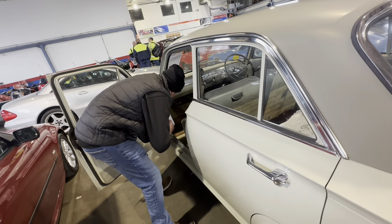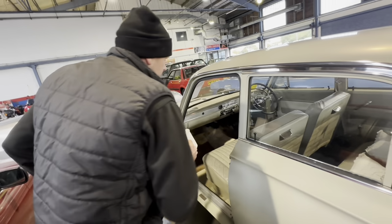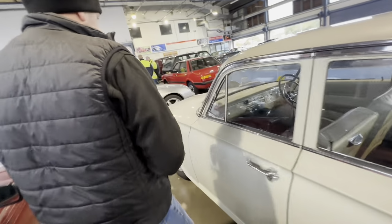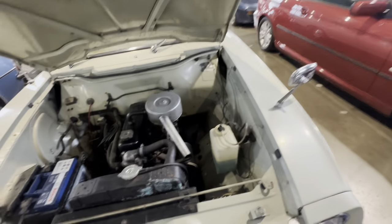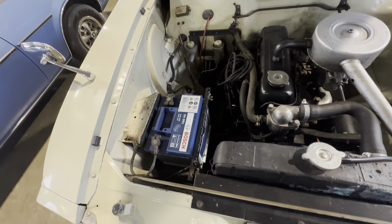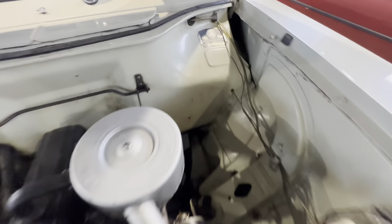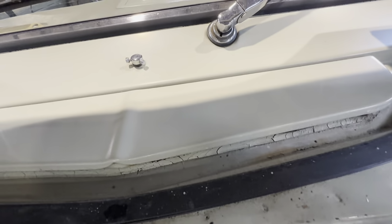Do you want to get the bonnet open? I'll help you find the button. You found it. It's a completely original car, this, isn't it? It is, yeah. Very, very original. Oh, it might have had a bit of paint there, Chris. That gasket shouldn't be that colour, should it? No, it shouldn't be. And you can see that particular panel has got a little bit of a shine on it. And the vent, maybe just the vent.